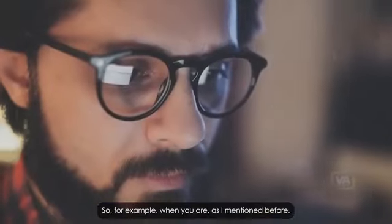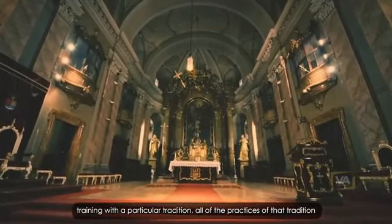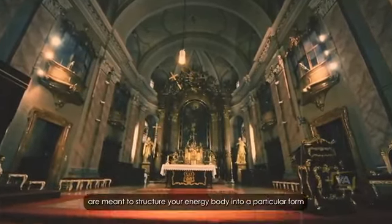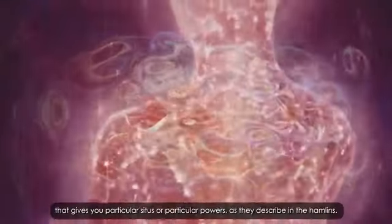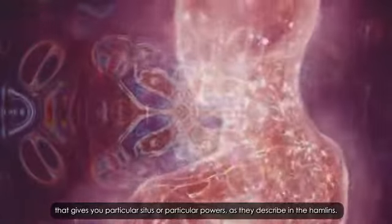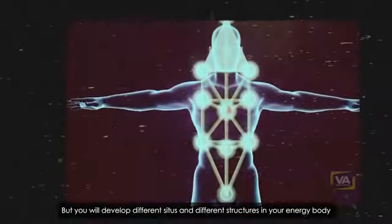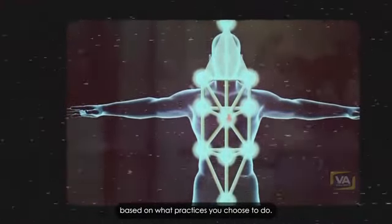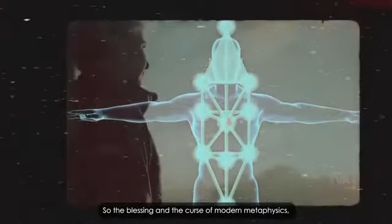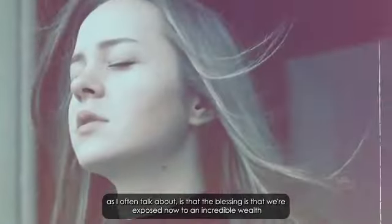Once you know that, it opens up into all these other areas. So, for example, when you are training with a particular tradition, all of the practices of that tradition are meant to structure your energy body into a particular form that gives you particular siddhis, or particular powers, as they describe in the Himalayas. But you will develop different siddhis and different structures in your energy body based on what practices you choose to do.